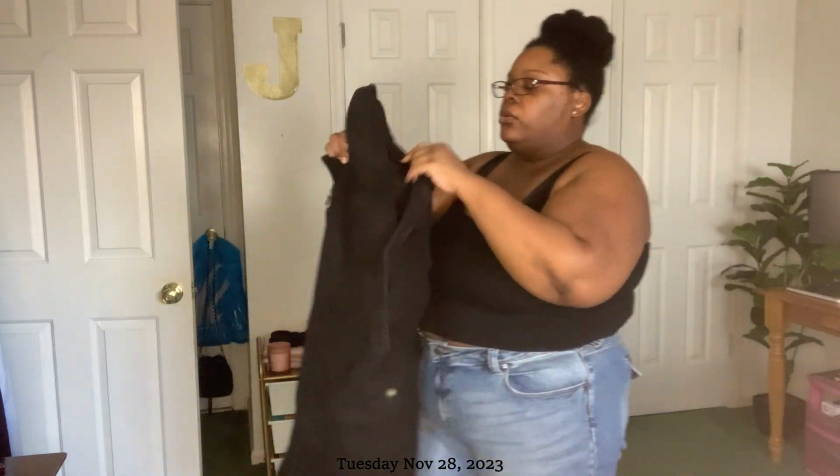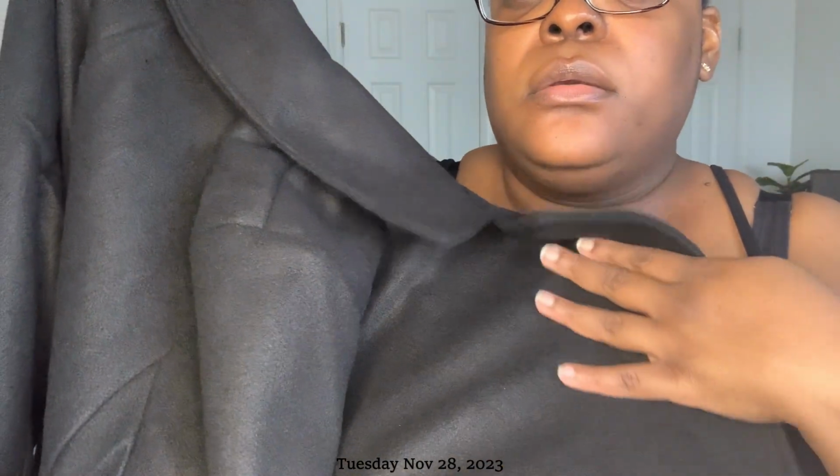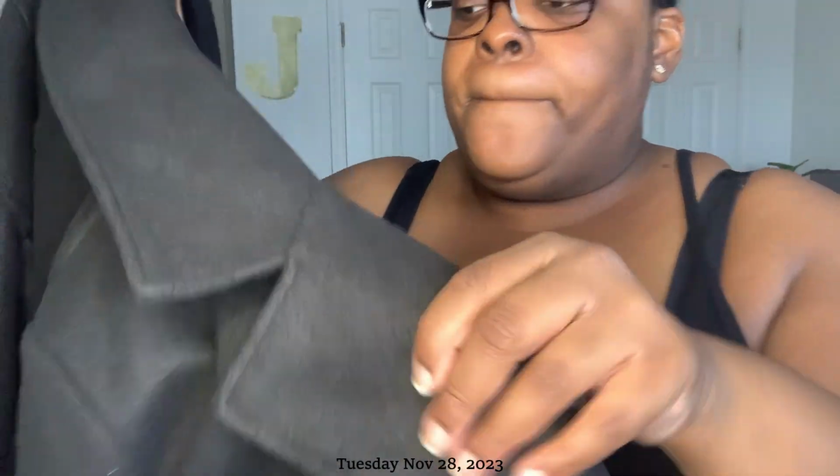I had bought a coat because if I go somewhere and I'm dressed up, I want to have a coat to match and not just wear a puffer coat or something like that. So I got this pea coat here, and I love the material, you guys. It feels so good. But guess what?